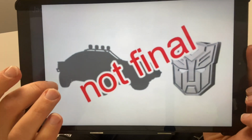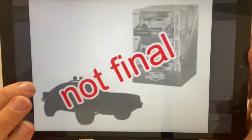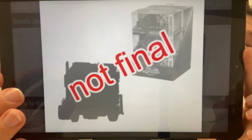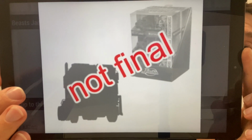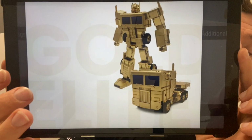There's going to be a collector's coin, and we've got the product number and everything there. Even details on the packaging type, and the price is going to be $34.99. We've got an Optimus Prime 1/32 scale and another Bumblebee. This is going to be 1/32 scale, and these are going to be $14.99, that is. As you can see, we've just got silhouettes, and now we've got some in the packaging there which you can just about make out. As you can see, it does say not final on it, but I imagine that we'll get some proper images of these pretty soon.